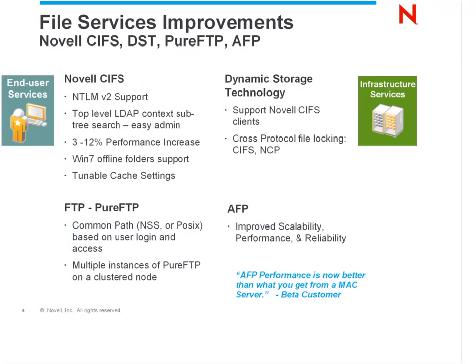Of course, with our Novell SIFS product, which allows you to log into your Open Enterprise Server without the Novell client, which is something we see more and more organizations moving to, especially as they do Windows 7 rollouts and may not want to have the thick client, we're continuing to invest in Novell SIFS. We've added NTLM version 2 support, which is kind of the native authentication in Windows Vista and Windows 7. So that makes it much easier to deploy, and you don't have to go change the settings like you did in the past. We continue to increase the performance there, with performance gains anywhere from 3 to 12%, depending on what type of operations you're doing.